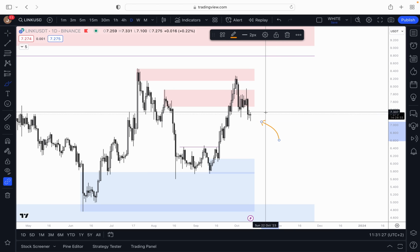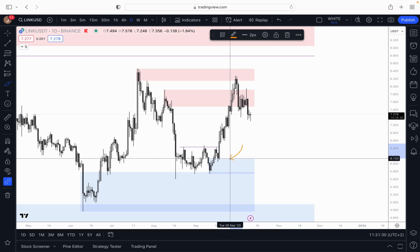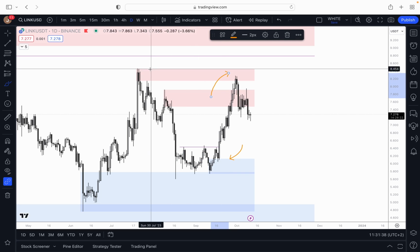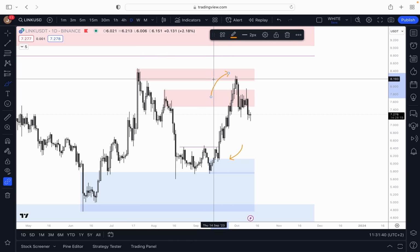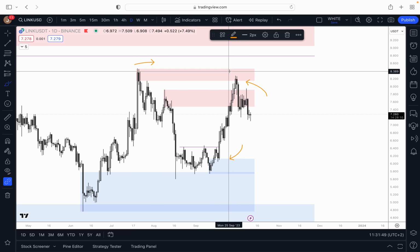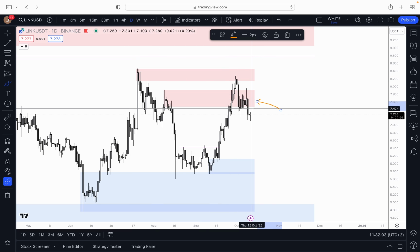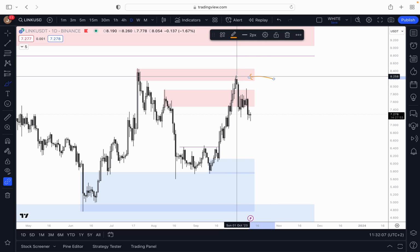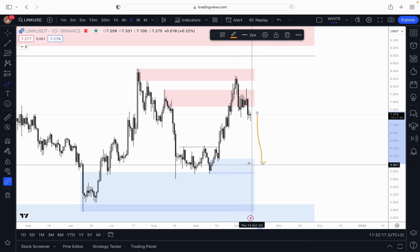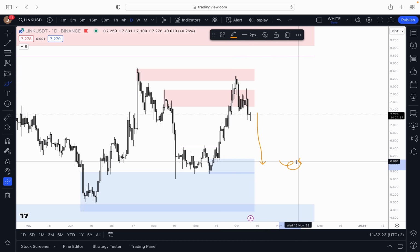I think that we're going to lower levels, because from this demand zone right here, from this overall higher high, we didn't see the push over this supply zone. So we didn't make a higher high, we made a lower high as you can see, and we saw this explosive move to the downside. So the chance is high that we are seeing institutions shorting Link right here, and that we are going to the downside.